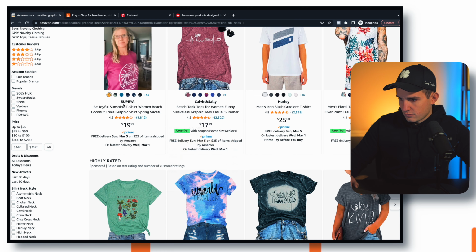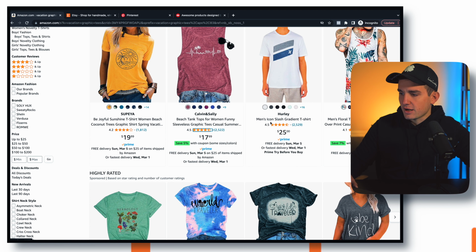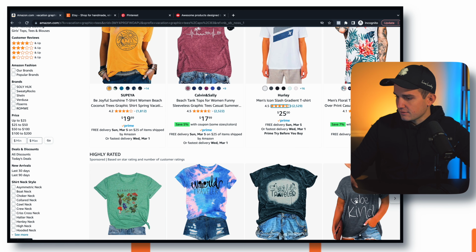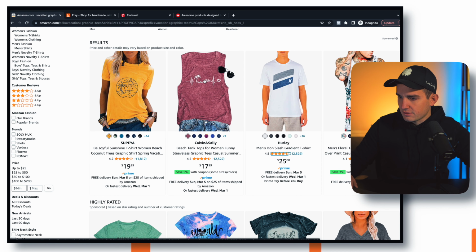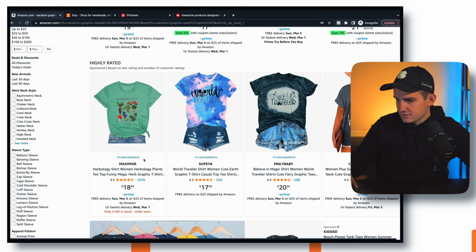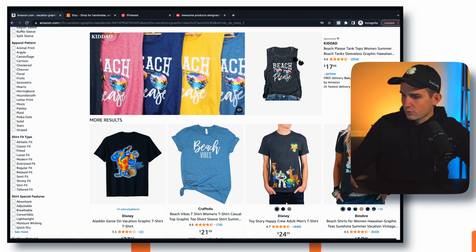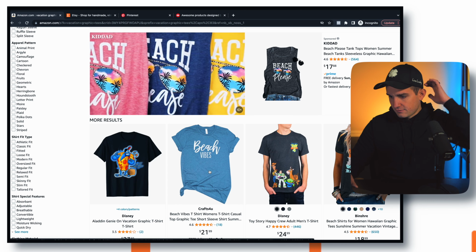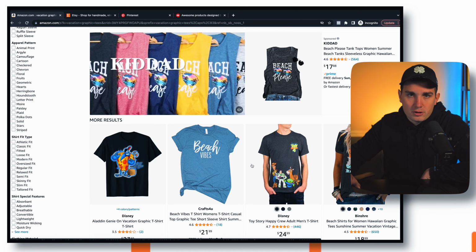So I see 1 person selling there, 2. Hurley, we don't count because that's like a big name brand. And then Fandy, I have no idea what that is, but we're not going to count that because it's not a graphic t-shirt. It kind of is, but it's like an all over print, slightly different than what we're looking for. We're looking for stuff like this. And then Herbology, that doesn't really fit. World Traveler, that's like Disney. Yeah, there's another one. That's another Disney one, but there's a 3rd seller, 4th, and 5. Okay, so we found 5 very easily, and now we're looking for the number of graphic t-shirts.